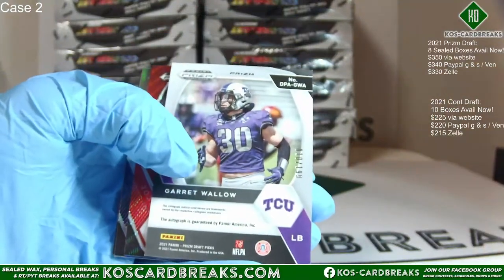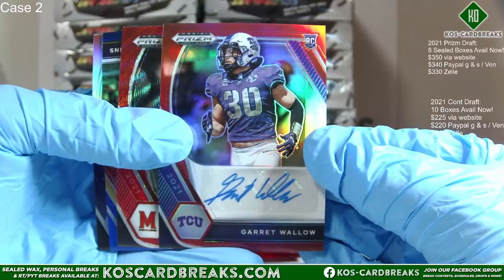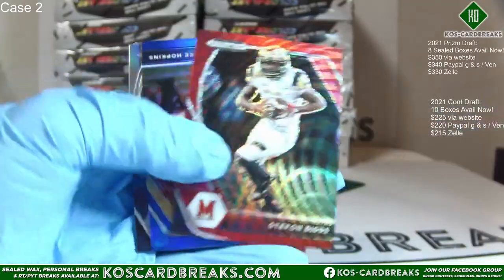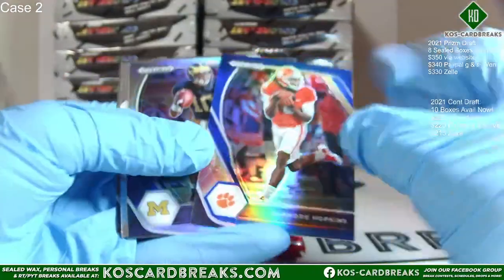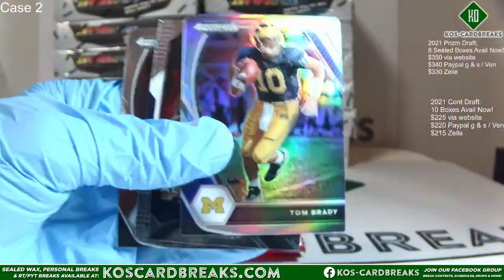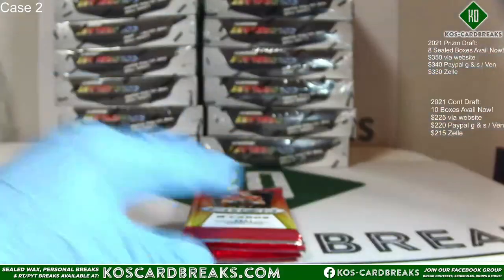Garrett Wallow, number 10 of 199 for the red auto parallel. Garrett Wallow. Stefon Diggs, Red Wave, D-Hop, 156 of 199, blue parallel. Brady Silver. Zach Wilson and Kyle Trask.